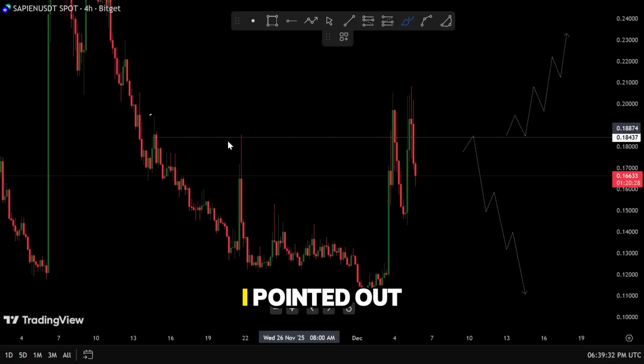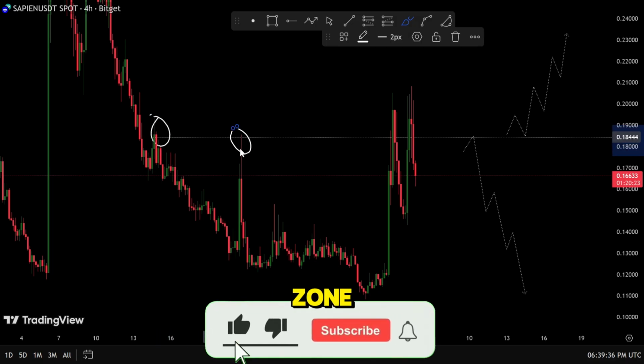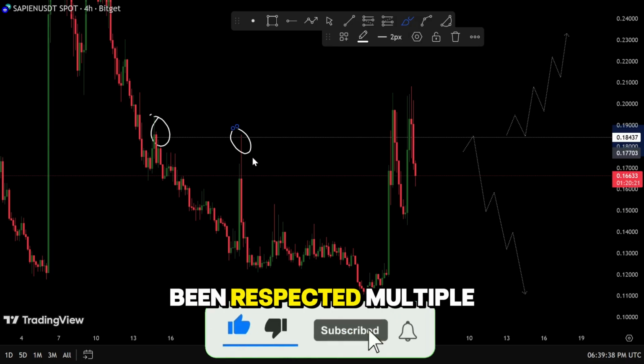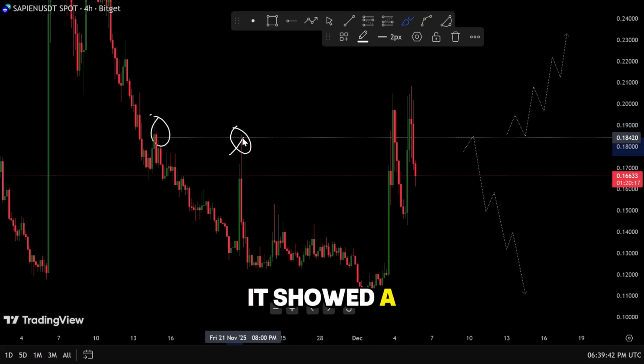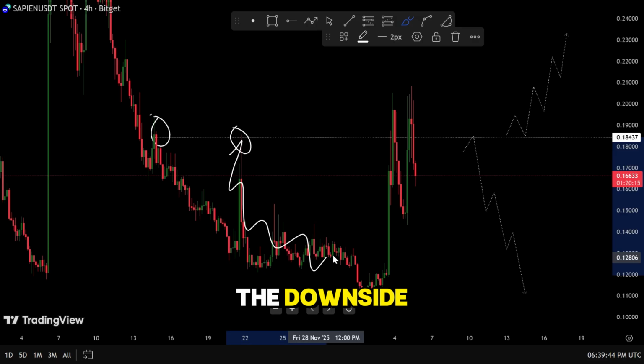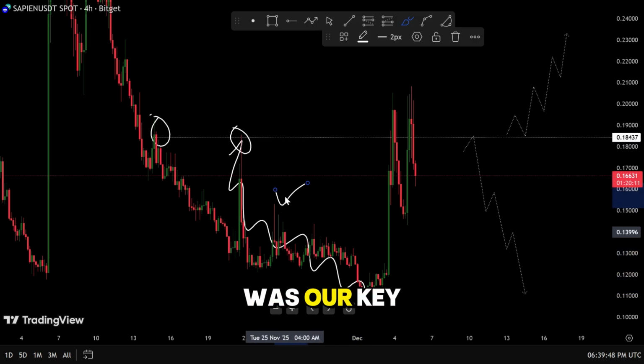In that analysis, I pointed out a very important resistance level around the 0.18 zone. This level had been respected multiple times. Each time price tapped that point, it showed a strong rejection to the downside, confirming that sellers were defending the level with confidence. That was our key zone to watch.